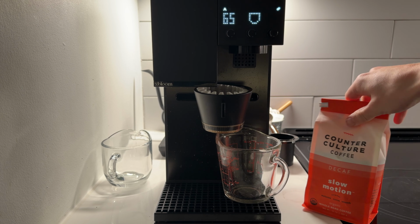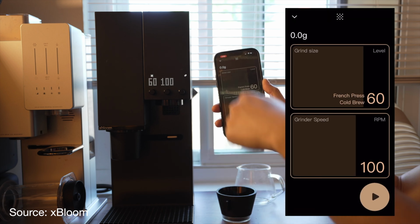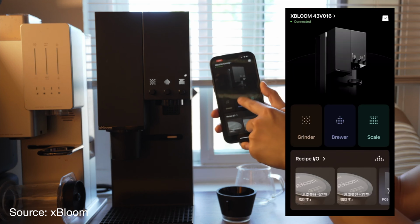A couple of things I love about the XBloom is it's a 3-in-1. So you have a grinder, a brewer, and a scale all built in. You don't need separate gear. Two is it can be as simple as you want it, and it can be as complicated as you want it. So you can set everything up with a single tap, press a couple buttons, and you're good to go. Or you can also get into their mobile app and control literally every setting you could want.